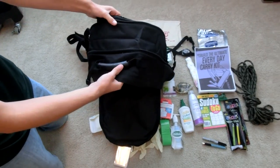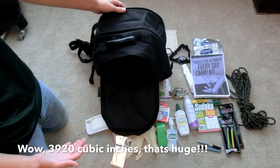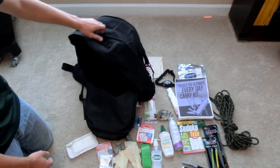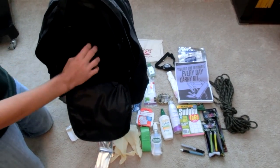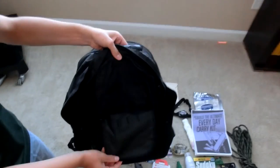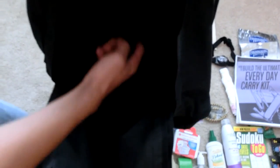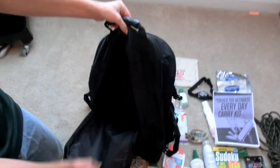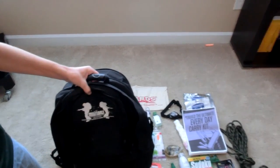By now you might be wondering, how many cubic inches is the bag? Surprisingly, this bag is 3,920 cubic inches, and it comes with some compression straps on the inside and some nice organizer pockets. Go back to the compression straps on the inside, and pull them up so we can see, because it's black. All right, there it is. It's great for holding stuff down. Really just a fantastic bag.